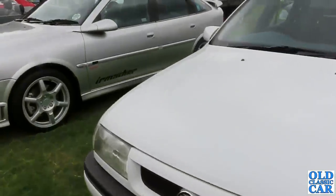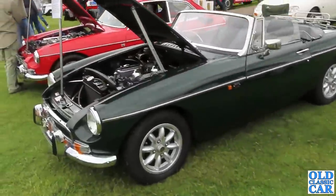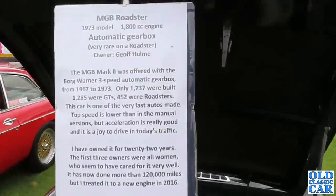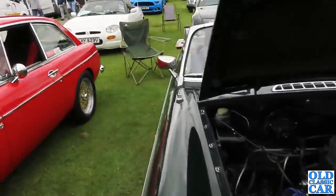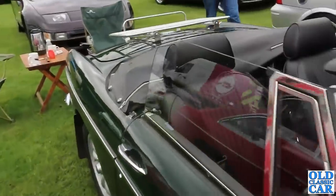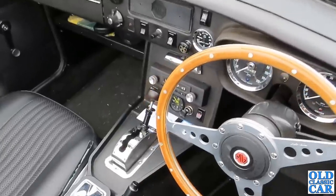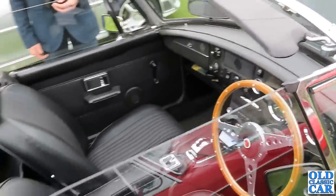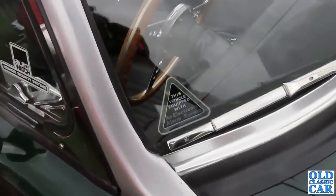Cavalier, rep's favourite. Modified. It's a Vectra, isn't it? MGB. Automatic gearbox. I don't see too many autos, so I'll have a quick peek inside and see what they look like. Oh, yeah, automatic shifter. They're an unusual car, the VX220s. In many ways it was an unexpected Vauxhall. And that was the problem with them, an unexpected Vauxhall.